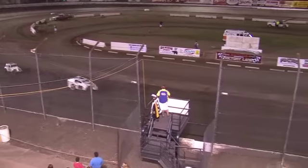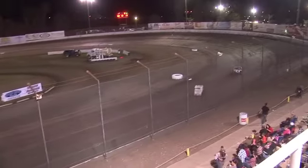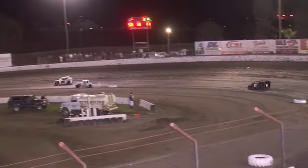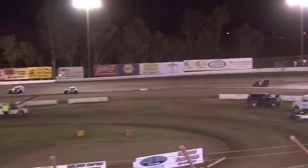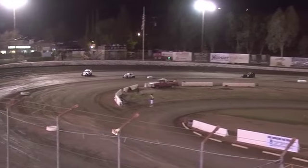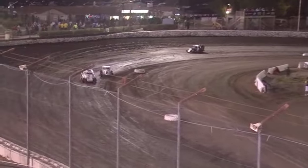It's like the car was kicking in and out of power. So the 54 machine of John Piker is off track. Henry tried to make a move on Lewis. Lewis looking, I think Lewis wants to win this heat race. I think he does.